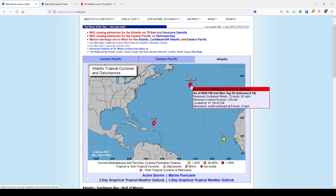So Hurricane Danielle, current statistics: 75 knots, 85 mile an hour winds, minimum central pressure around 976 millibars. That puts it as a Category 1 hurricane on the Saffir-Simpson scale. And the movement is now northeast at 8 knots or 9 miles an hour. So this is good news. It previously was stationary, moving west at 1.